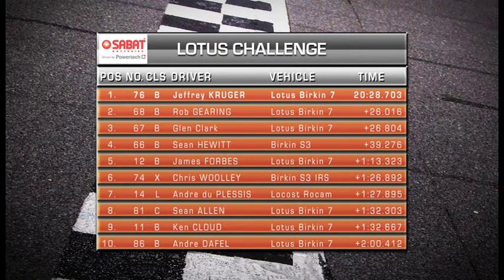Comfortable victory for Jeffrey Kruger, 26 seconds ahead of Rob Gearing. Gearing 0.8 of a second ahead of Glenn Clark in the end. Great racing through the field in the tricky wet conditions.